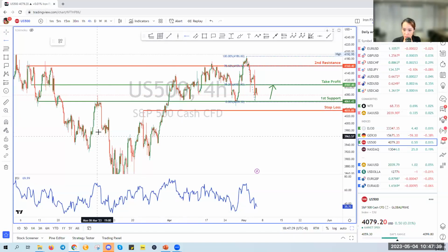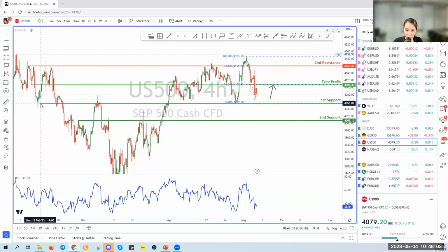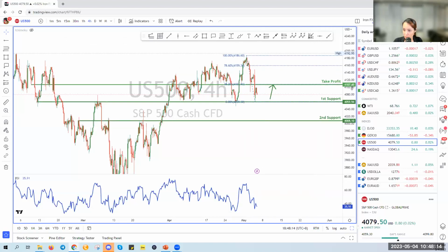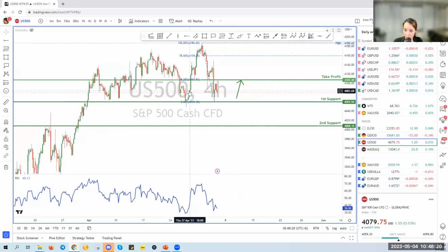This is your second support here. Either you put your stop loss below second support, or if you think it's too far, you can just put it slightly below the wick. Let's say if you want to make a buy order. But again, I find that first support is a very nice level. This is the overlap support. And then your take profit level, this is my second resistance, right? The take profit level, you can see that price lines up with 30.2% as well.